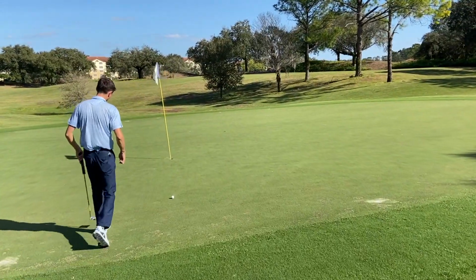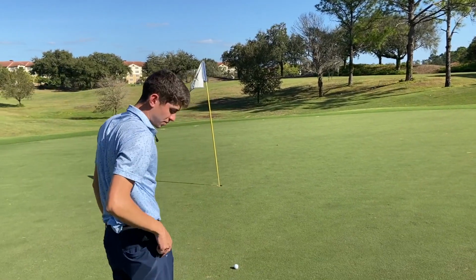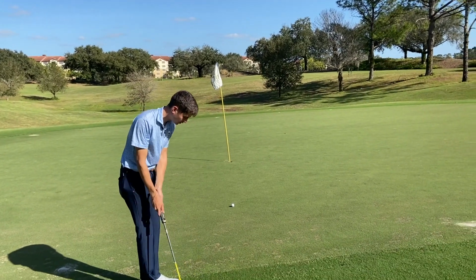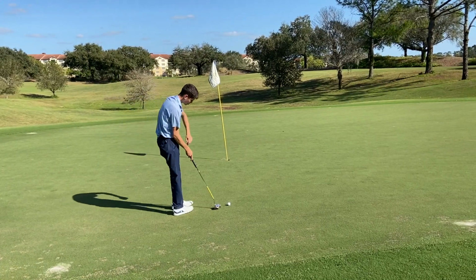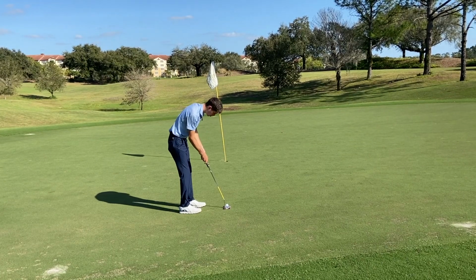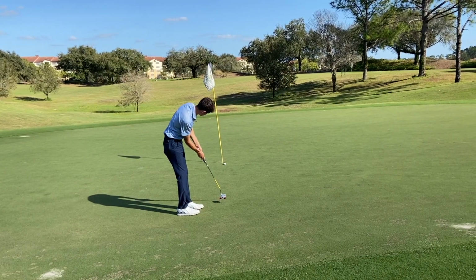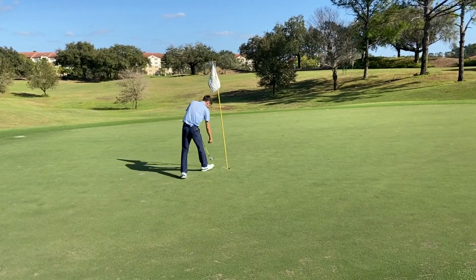Fix our mark here. So same thing, I'm seeing that right to left, definitely a little bit down the hill. These greens have been rolling pretty good so far today. Definitely not gonna have to give this too much. See if I can get it started on the right line, get us under par. That's one. Let's get it rolling.